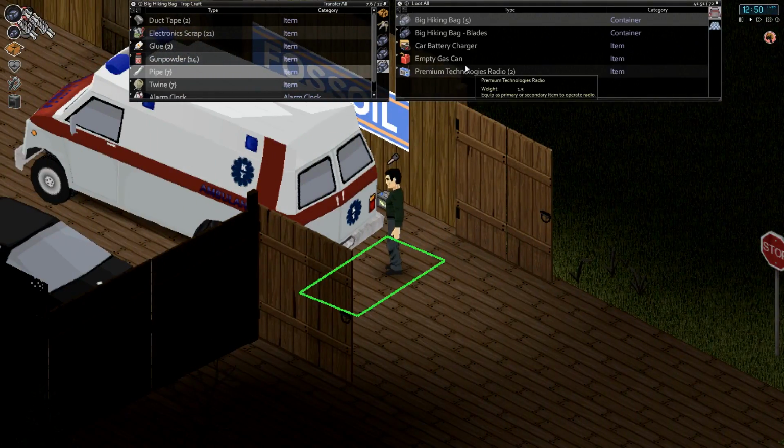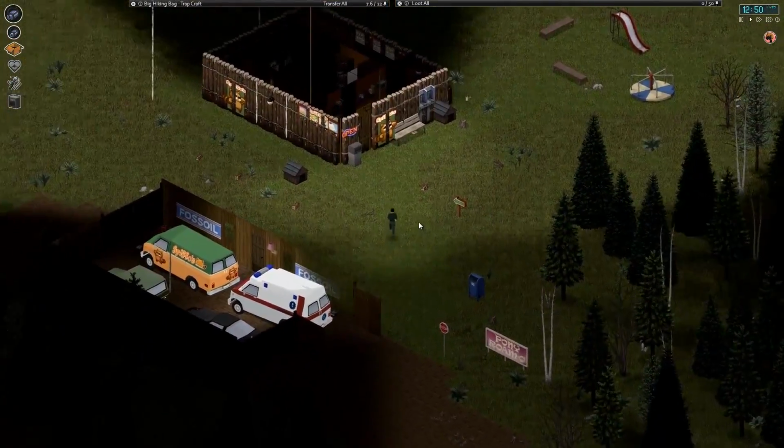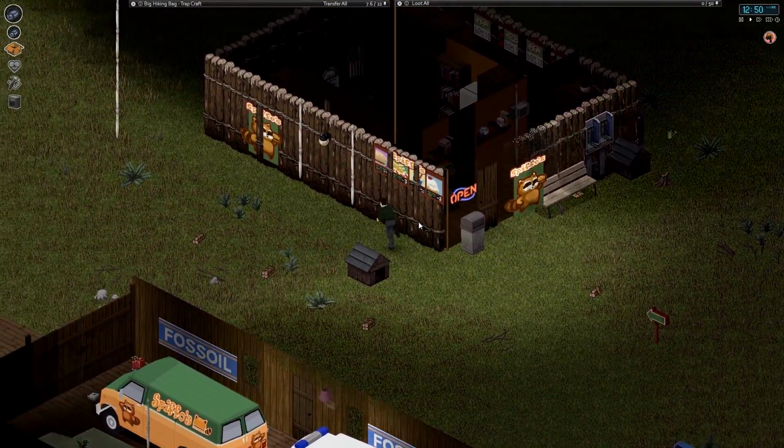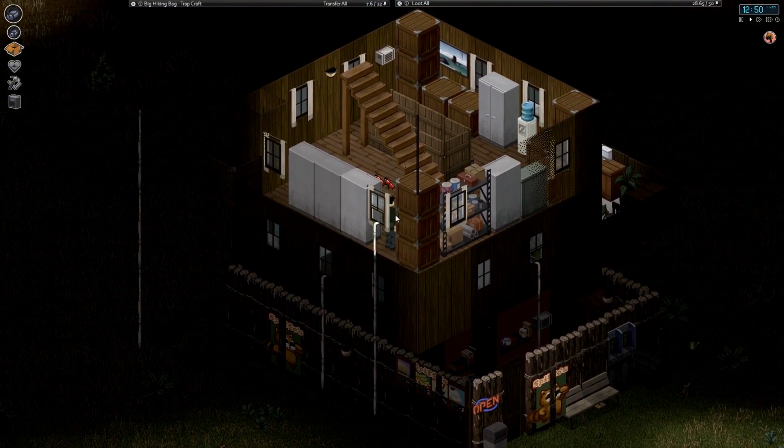I might want to grab a few more radios, maybe our crafted radios. We could try those out in the mall, since we do have a lot of those upstairs. So let's head up here. We'll grab our extra duct tape that we want to bring.